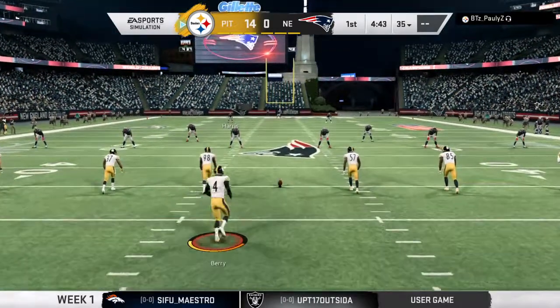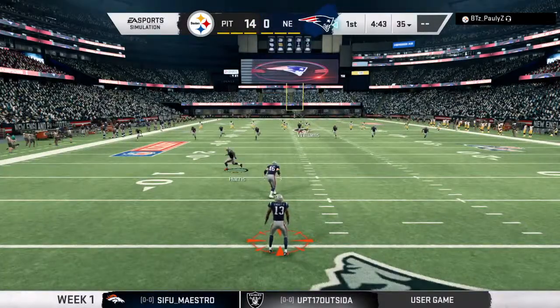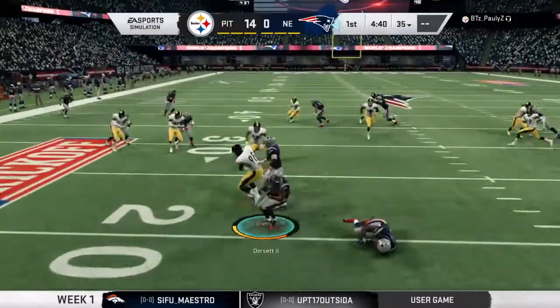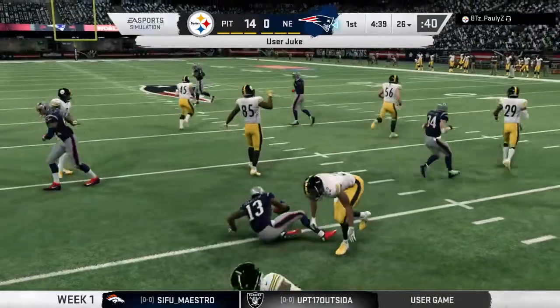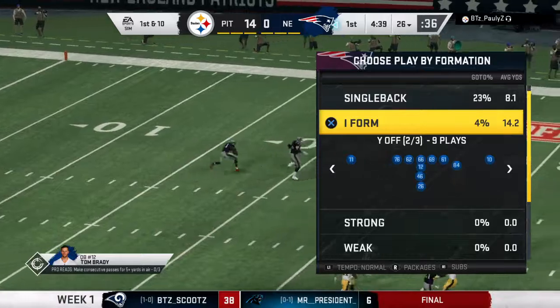Set now to kick this one away, and off it goes. This is fielded at the goal line. And he'll get it up to about the 26-yard line, just across the 25. At their own 26-yard line.